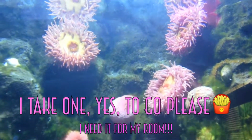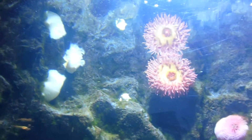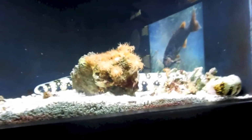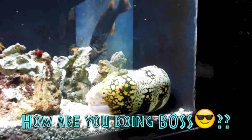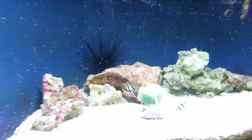Green. Milk. What are these? Those are anemones. What is this? Okay, I don't know what that is. It looks like a starfish. There's a little guy over there. Yeah, there's a cucumber there.